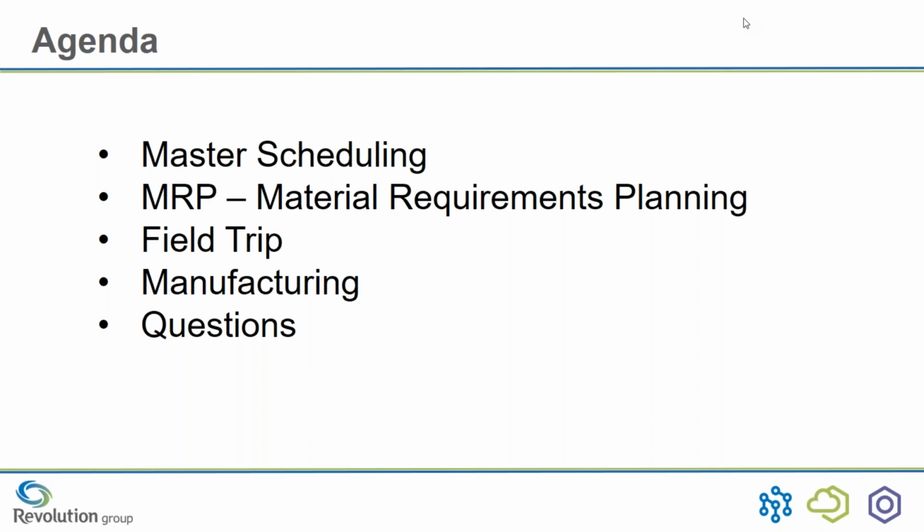So we're going to be talking about master scheduling. We're going to talk about MRP, also known as material requirements planning. We're going to take a field trip, and we're going to see the spreadsheet that I used to do our planning in that company. We're going to talk about manufacturing parts and components and finished good parts, and we're going to have questions at the end.